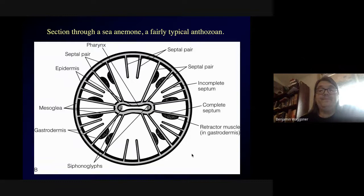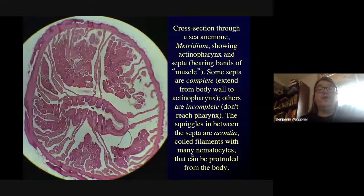If you want to, you can look at this. This is a cross-section through a sea anemone. You've got a similar slide. A lot of students find it confusing because there's other things in there. These slides are not always easy to parse.